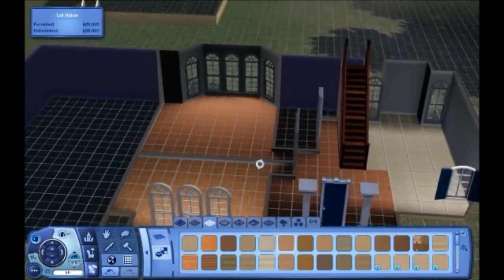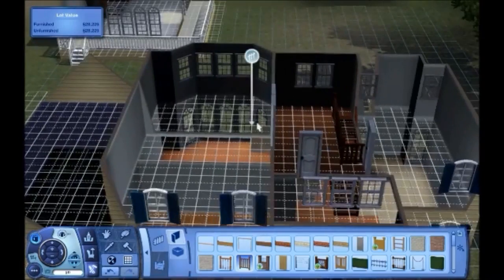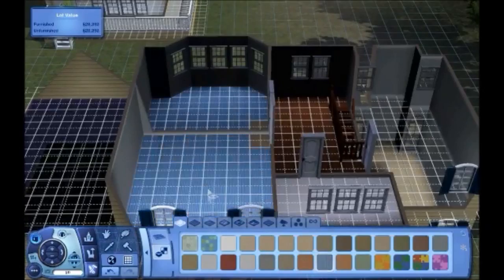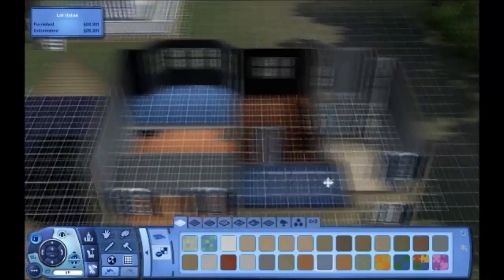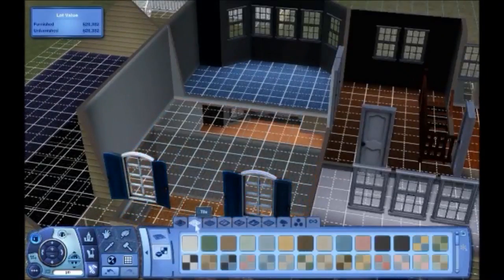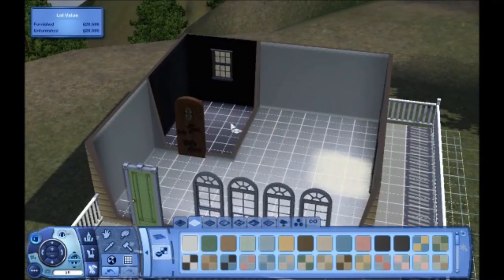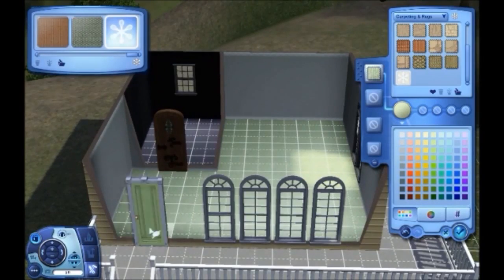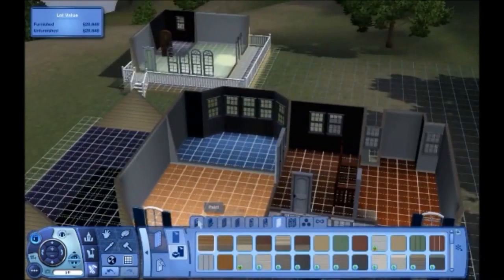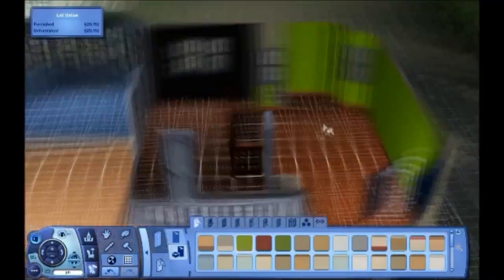Now, what I normally like to do with my homes is make the living room the main room. So nine times out of ten, when I build a house, the theme of the living room, like the walls and the floors, will follow through the entire living room area. I'm just placing all the flooring down to get a really good idea, so I won't be seeing through the bottom of the upper level. And then I go in and do the walls, as you can see.